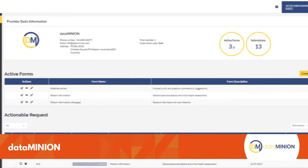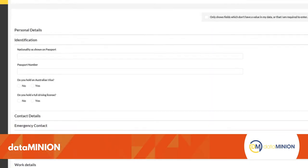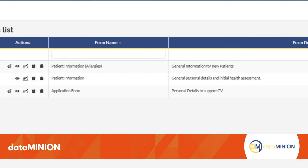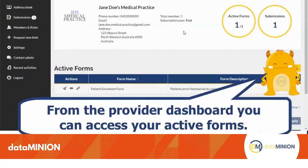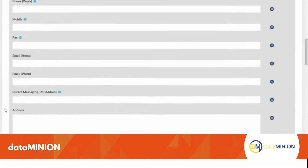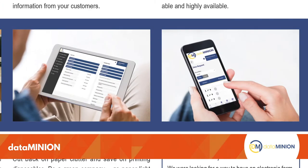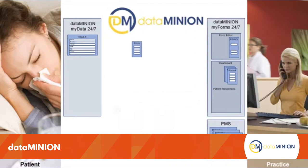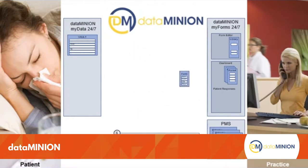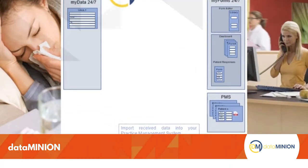dataMINION is a secure, intuitive, fully integrated digital workflow solution for transferring private information from patients to medical practices. dataMINION's unique features include dynamic forms creation through intuitive user interfaces, creation of reusable datasets for patients, and capabilities for importing different formats into practice back-office systems. dataMINION is a low-cost, software-as-a-service solution providing benefits for all.